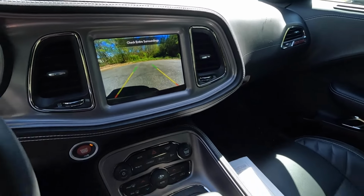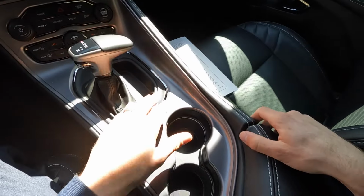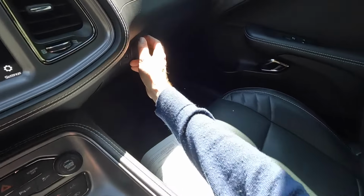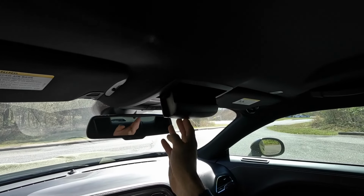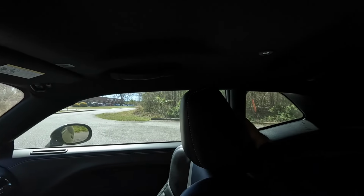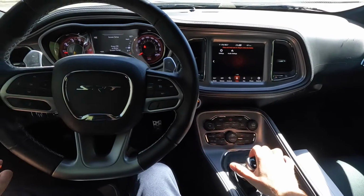You have the backup camera, and then you can shift using the shifter itself. A little bit of storage with some cup holders, and you have auxiliaries in the center armrest. Plenty of storage in the glove box. There's even a little bit of storage for your passenger on that side. You get a sunglass holder, garage door buttons, your dome lights, and this is a look at visibility. So honestly, not all that hard to see over both shoulders.